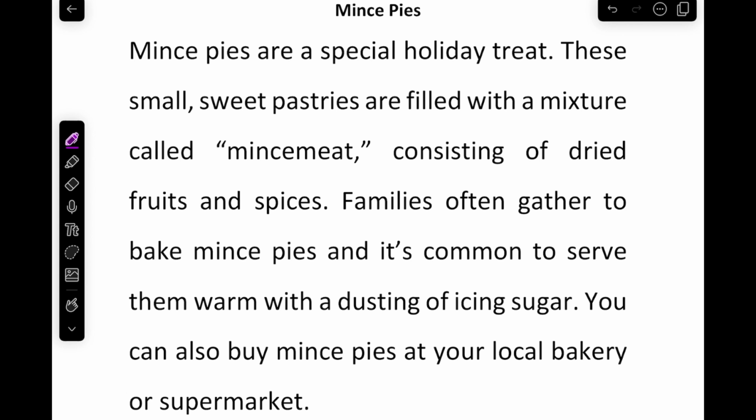Mince pies. Mince pies are a special holiday treat. These small, sweet pastries are filled with a mixture called mincemeat, consisting of dried fruits and spices. Families often gather to bake mince pies, and it's common to serve them warm with a dusting of icing sugar. You can also buy mince pies at your local bakery or supermarket.